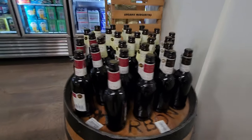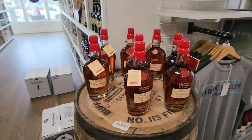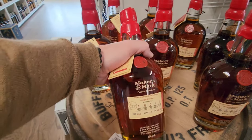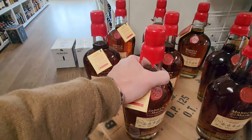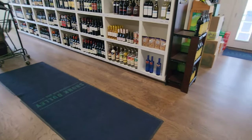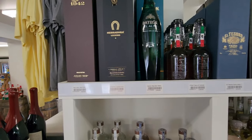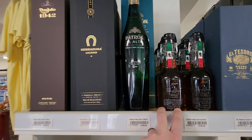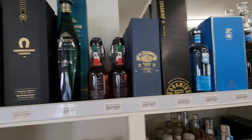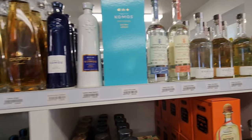And they've got an excellent selection of beers. And let's see. This is the Private Select, Maker's Mark. Let's see if I can go over here and see if I can see any of their. They have a good selection of tequila as well. Whoa, that's awesome. Definitely seeing things that I have never seen before in this store.